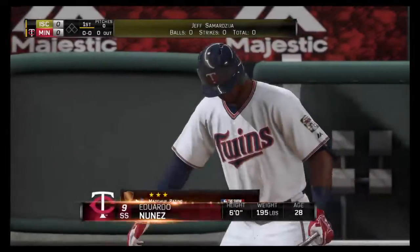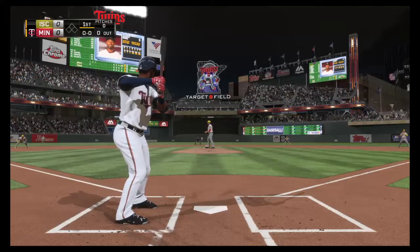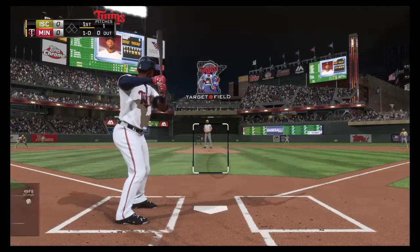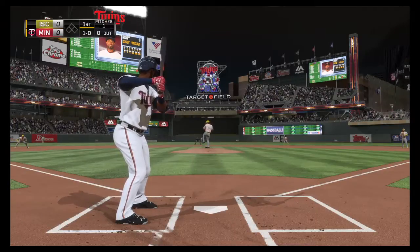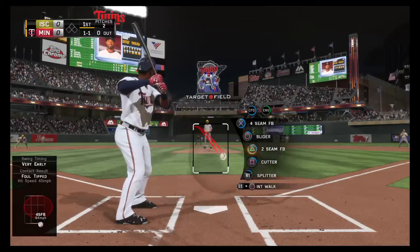Eduardo Nunez comes to the plate to lead things off here in the bottom half of the first. The shortstop. First pitch fastball off the plate there, and it's ball one. Chop foul right at home plate. It's strike one.